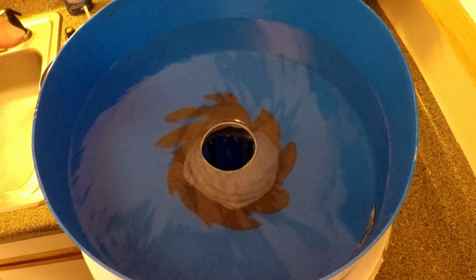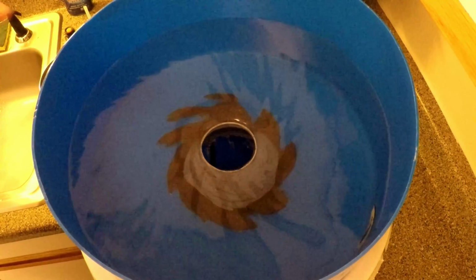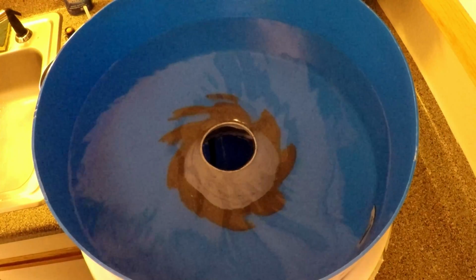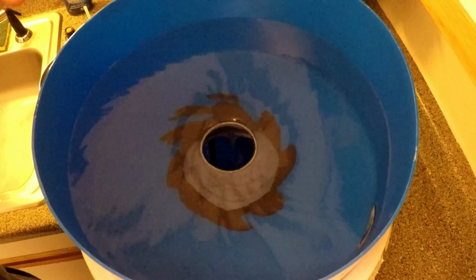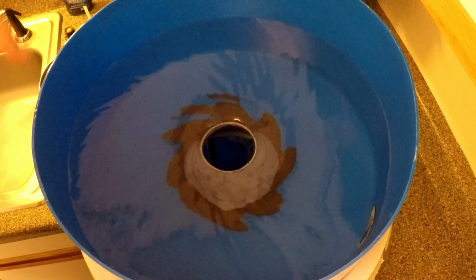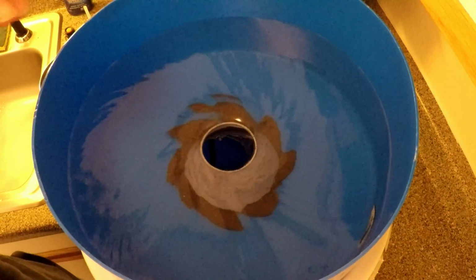So can I recommend this pay dirt to beginners? No, I wouldn't recommend it to beginners. This is really fine gold. Granted, there's a bunch of it. I can see it in here. The camera's not really picking it up, so I'm just going to suck it all out with a snuffer bottle, and then we'll check in once I get it all cleaned up.